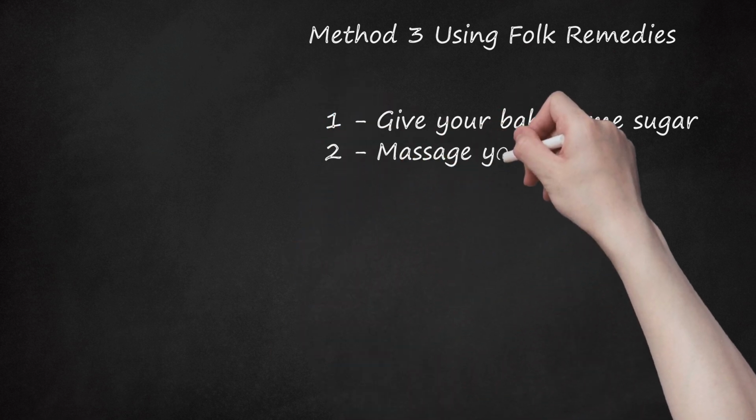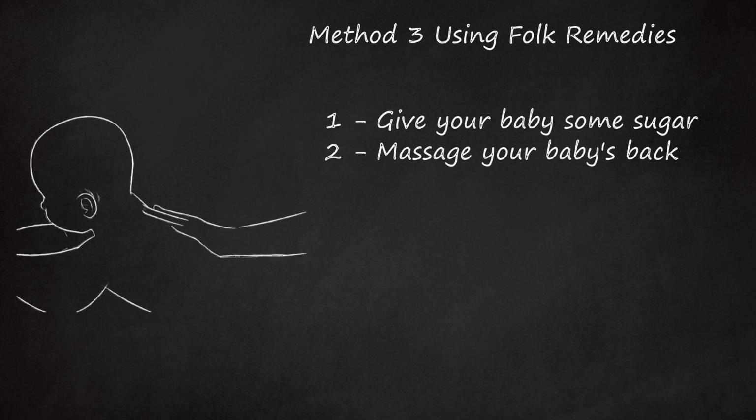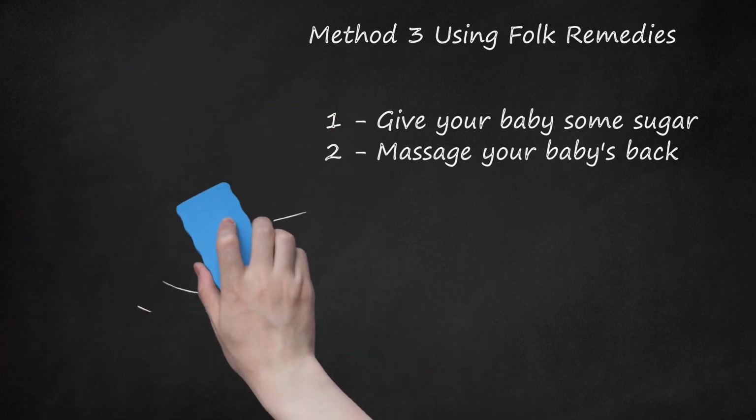2. Massage your baby's back. Place your baby on a flat surface on her belly, and allow her to move around a little bit. Gently massage her back for several minutes. This may help to loosen the sort of gas buildup that may be causing the hiccups. If your baby seems uncomfortable with the massage, stop immediately.